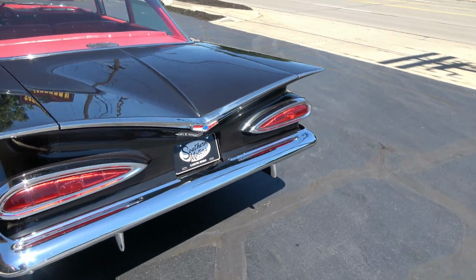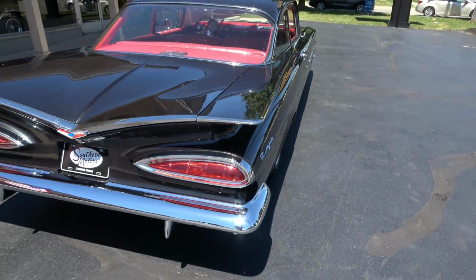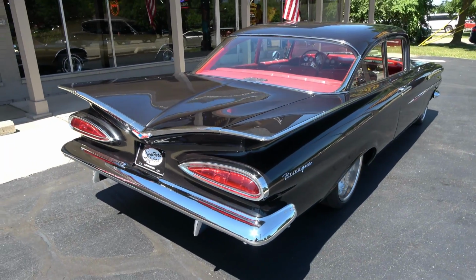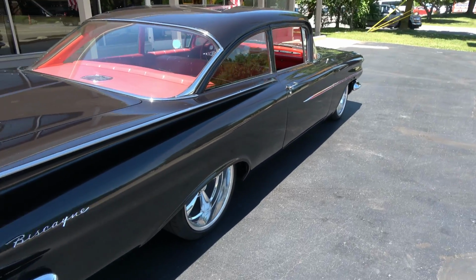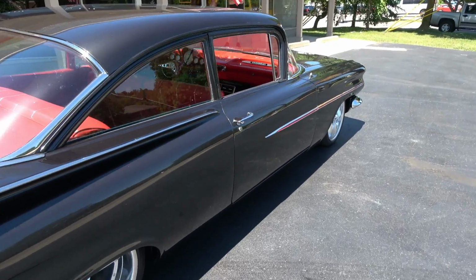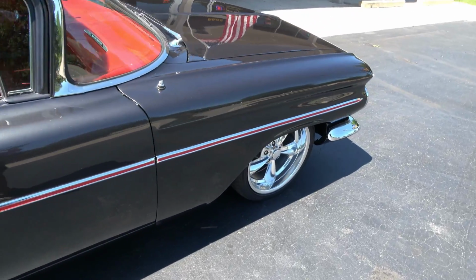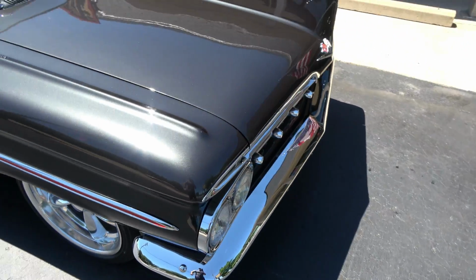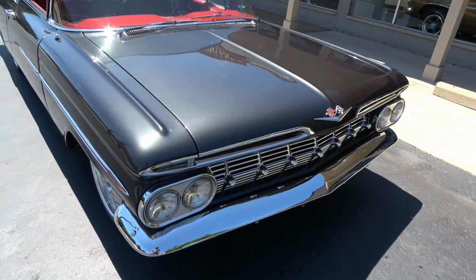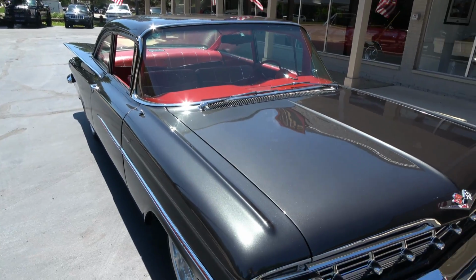Modern drivetrain. It's got an LS1 electronic fuel injected engine in it with a 4L60 automatic trans, four-wheel disc brakes, air. Man, just a super, super cool car. And one thing I can tell you about this car, guys, runs and drives excellent, man. Just a fun, fun car to drive.